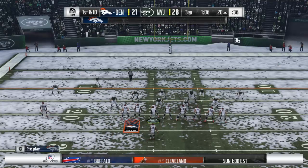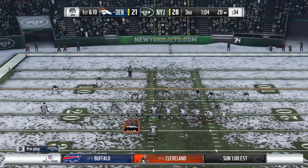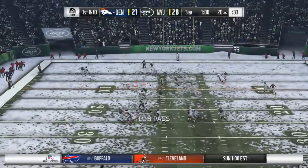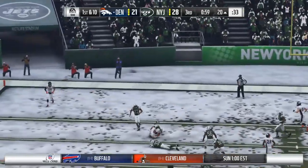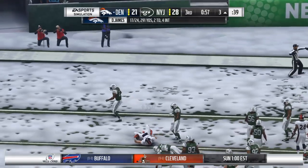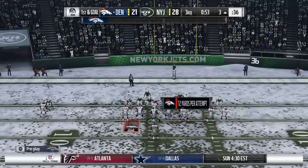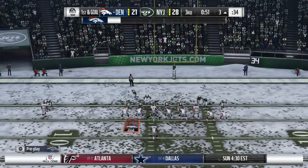That one good for 13 and a Denver 1st down. They're making it look easy out there. Another 1st down. So far on this drive, let me do this little bit of math here. 4 plays, 3 1st downs. That's a pretty good recipe for success. 17 more yards on that one as they keep the drive rolling.